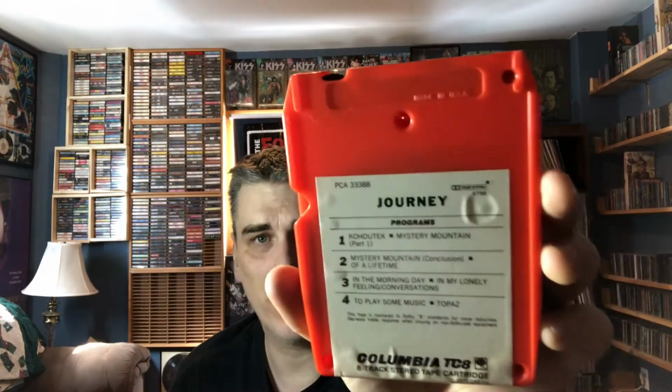Still haven't seen this that many times. You know, sometimes if you look for something for a long, long time, you can't find it. You find a copy, and then you start seeing it everywhere. That hasn't been the case with this one so far. This one is still pretty scarce. Not too many of these floating around. It's in excellent shape. Very minimal bubbling. And as I've said many times, I just love this early Journey stuff.